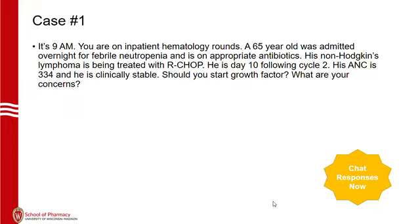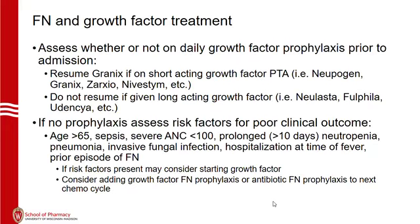So with R-CHOP, you'll notice it's not in the high risk. It's not the 20% or greater. It would be intermediate, which is 10 to 20%. So it's important to assess, had this patient been started on Granix or not, or growth factor, either Neupogen or Nivestym, one of the others, Zarxio, 4 different short-acting growth factor products that we use right now.